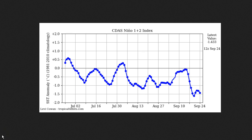So let's take a quick look at sea surface temperatures in the Niño 1.2 region. This is the region, the Galapagos, Peru, that area, compared to normal. And we are 1.5 degrees or 1.43 degrees below normal right now. And you go, that's not much, 1.5 degrees? No, that's huge. That's not a huge La Nina, but literally 0.5 degree one way or another makes the difference between El Nino versus La Nina.